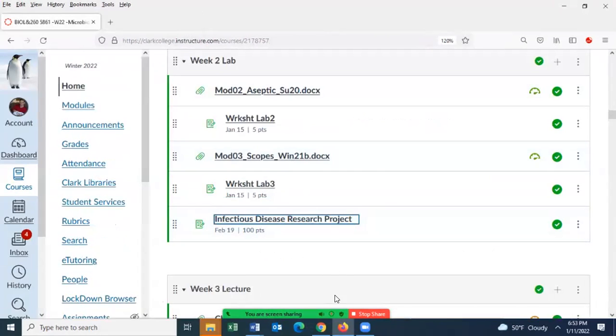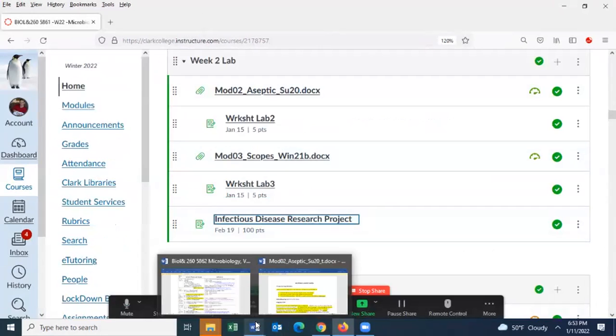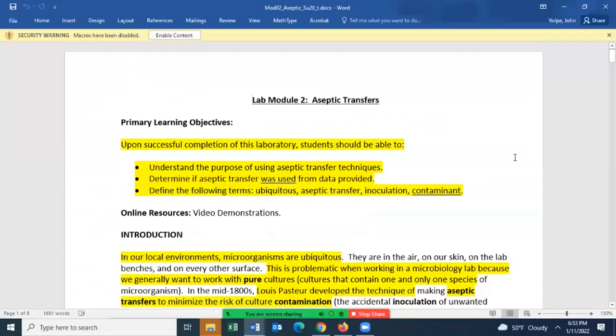So let's close down and go to my module 2. It's on aseptic transfers. Upon successfully completing this lab, you should be able to understand the purpose of using aseptic transfer techniques, determine if aseptic transfer was used from the data provided, meaning we'll give you information, and then you tell us whether aseptic transfer was used or not. Be able to define the following terms: what's ubiquitous, what is aseptic transfer, what's inoculation, and what is a contaminant.